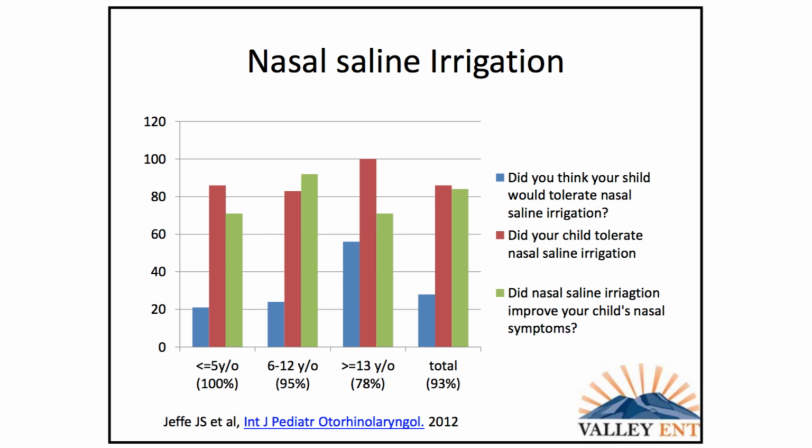This was the total score. And then this number here is how many of the kids actually tried it. I guess the under 5-year-olds had no choice because 100% of them did it. The teenagers were less likely to try it in the first place, but they got most people to try it. And then, did your child actually tolerate nasal saline irrigation? And most of them did, over 80% total. And then did it help improve your child's symptoms? And agreed, most of them, it did help improve their symptoms.